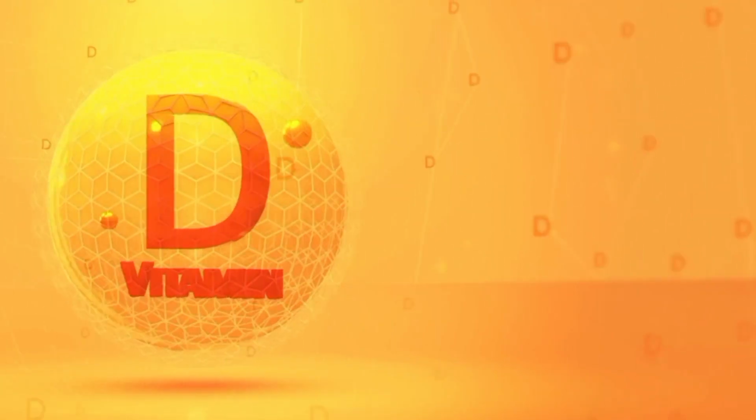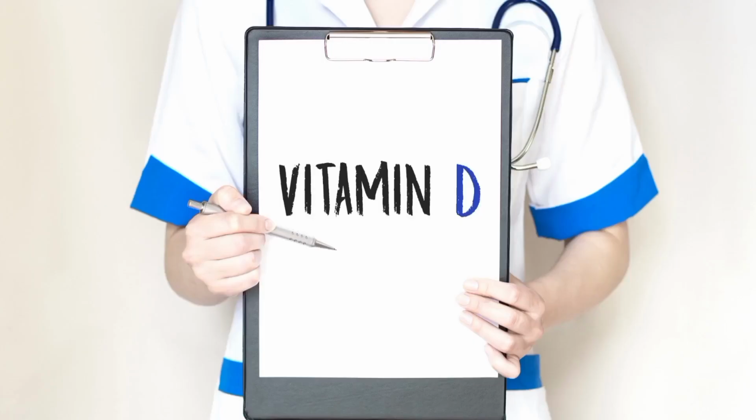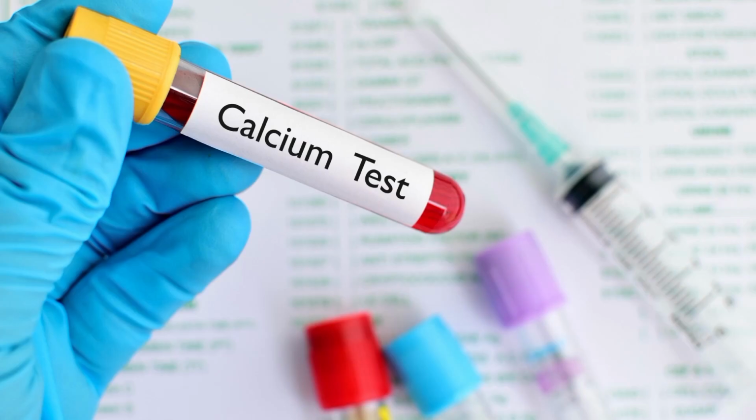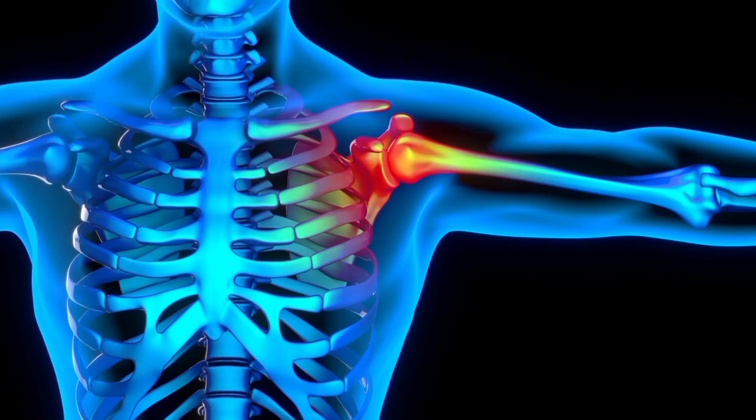Today's video is about the role of vitamin D in the human body. Vitamin D is a crucial nutrient that plays several important roles in the human body. Here are some of its functions. Promotes calcium absorption. Vitamin D helps in the absorption of calcium and phosphorus from the small intestine, which is essential for bone health and strength. It also helps in the regulation of calcium levels in the blood.